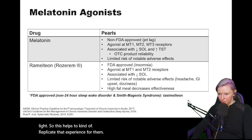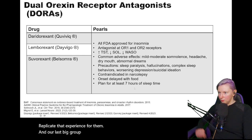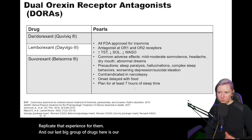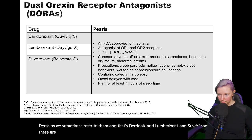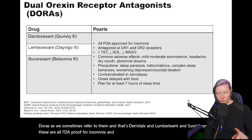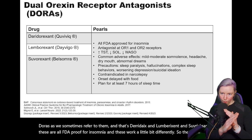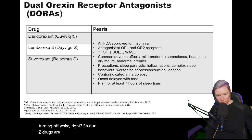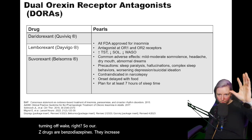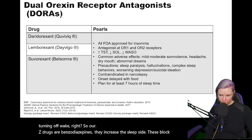And our last big group of drugs here is our dual orexin receptor antagonists, right? So our DORAs, as we sometimes refer to them, and that's daridorexant, lemborexant, and suvorexant. These are all FDA approved for insomnia, and these work a little bit differently. So these work by turning off wake, right? So our Z drugs and benzodiazepines increase the sleep side. These block the wake side, okay?